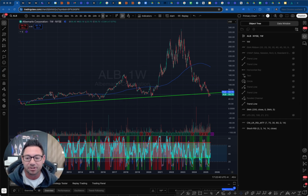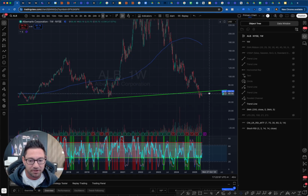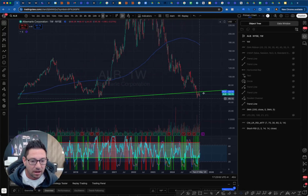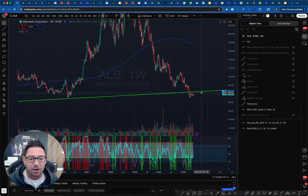I'm going to start off by showing you the weekly chart dating all the way back to early 2010, where you have this pivot low connecting with this pivot low in 2020, and you can see right now we are under it, right? We're under that diagonal support. So you can see we came down, and on the weekly we came back up, touched it, and right now we're kind of consolidating down below.